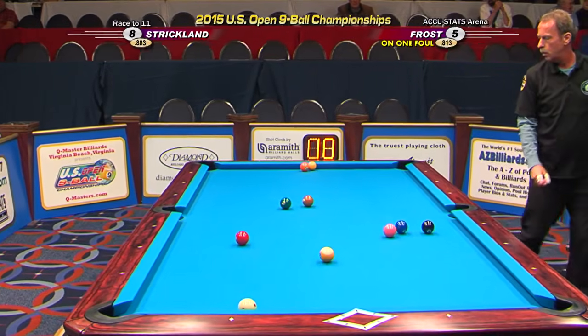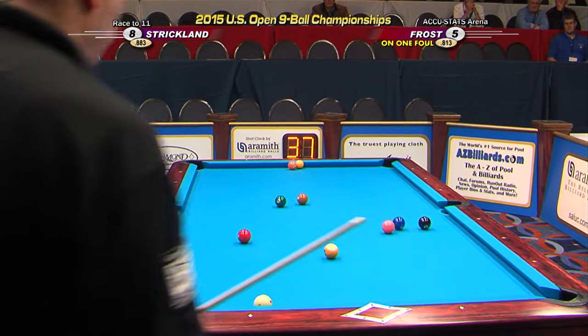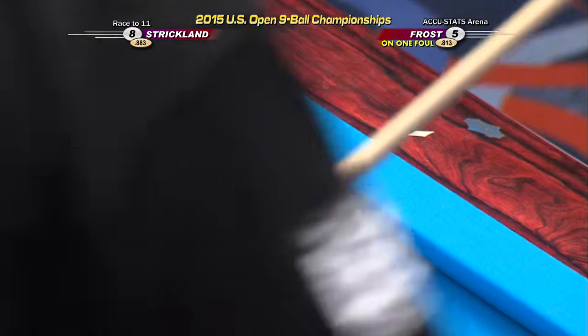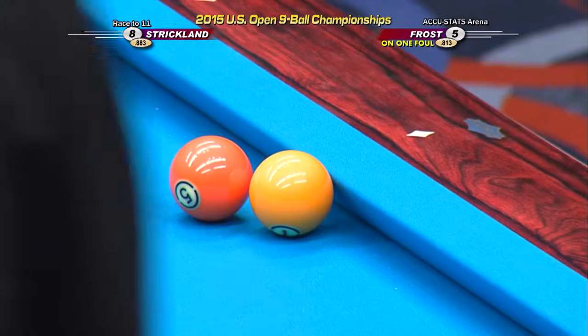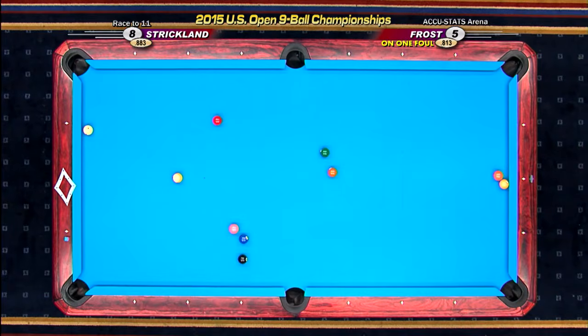Oh, he's got Scott in another bad spot. He's got that 9 in the way for the side cushion. Scott's on 1 foul already. They do play the 3 foul rule, 3 consecutive fouls by the same player, lost a game. Scott's not going to be able to be cute here for much longer. Well, he can go to the side rail with spin. I mean, the long side rail on the right-hand side of the table.